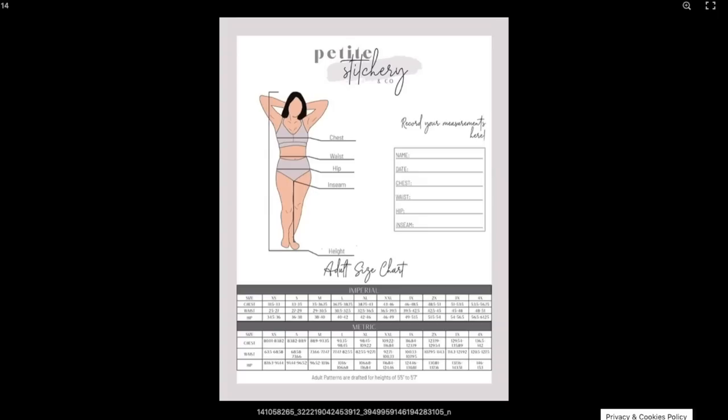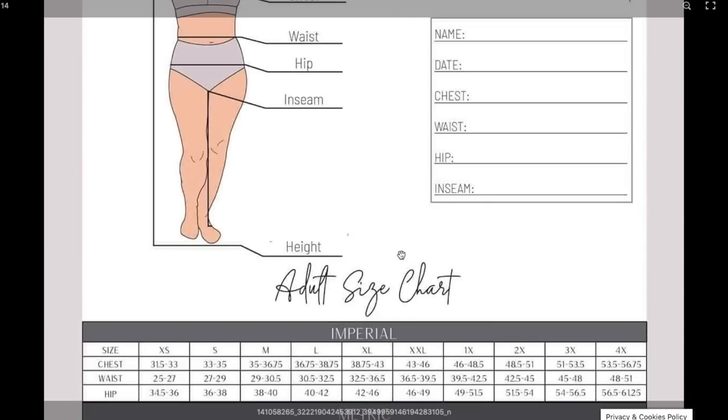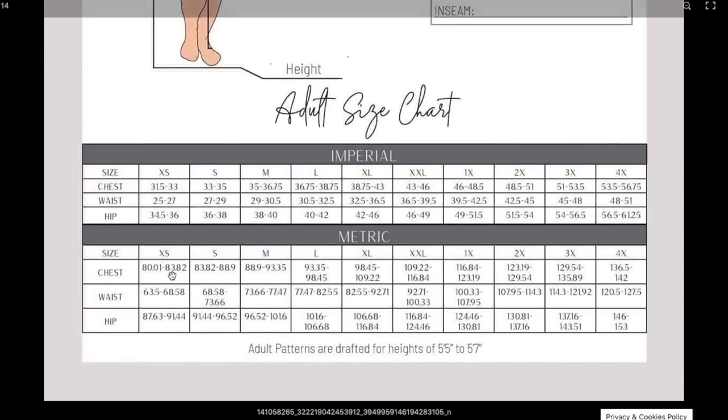Or particular. All right, so here's the size chart. And when we look at the body measurement chart, it says all patterns are drafted for heights of 5'5 to 5'7. I don't know how there's a range here. It's either one or the other. So we should just guesstimate into 5'6.